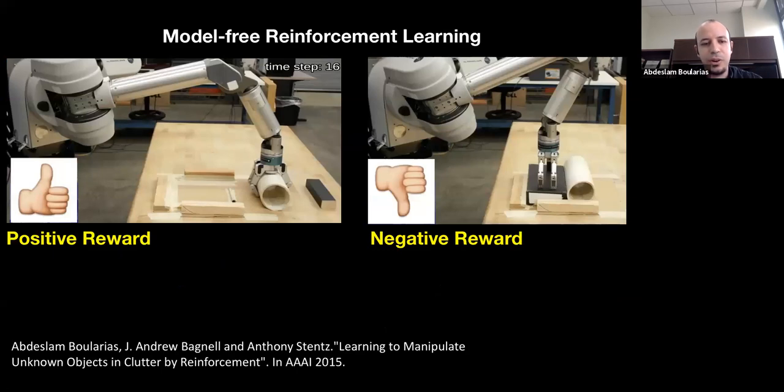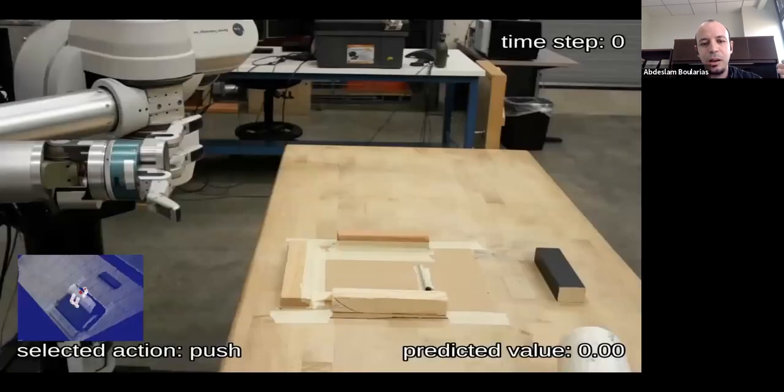This is called model-free reinforcement learning. Whenever a robot does something useful, like picking up an object, it gets a positive reward, and the robot can compute that reward based on the configuration of the hand. So it can immediately tell if it succeeded to pick something or not. Whenever it does anything else, it gets a negative reward for wasting time. And that's a very minimal thing, right? You just need to define a function that computes rewards, and then you can let the robot learn on its own.